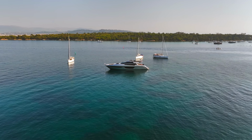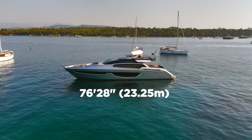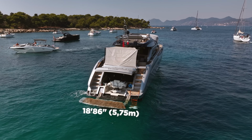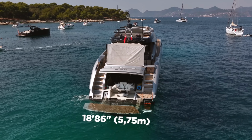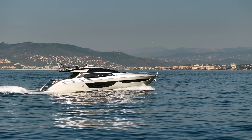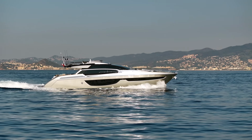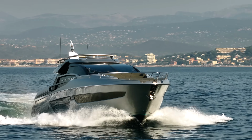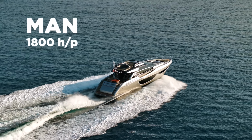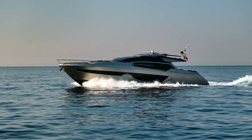And to continue with the Gadot analogy, we'll start with her vital statistics. The Riva Perseo is a shapely 23.25 metres in length, has a well-proportioned beam of 5.75 metres, a draft of 1.9 metres, and, as with the goddess of the screen herself, performs in a way that will never disappoint. The performance, in fact, is enhanced on this model due to a larger engine package, MAN 1,800 horsepower, as compared to the alternative of 1,550.